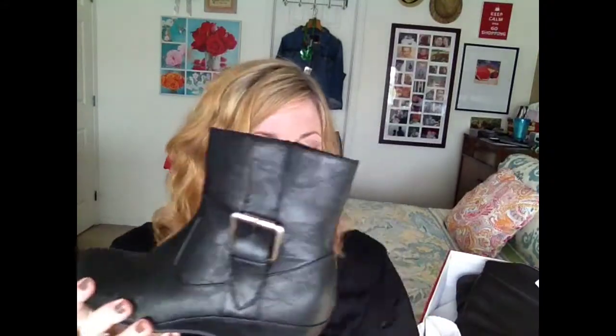They're Naturalizers, which I thought was really weird because that's not really a brand that I think of when I think of, you know, kind of cute boot. They do put a little bit more structure and support into their shoes, so I find that they're easier to wear than these really fashion shoes that seem to just be completely flat, no support, not really constructed very well. So I was happy to find these, and they were $30 at Burlington Coat Factory.